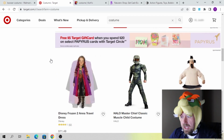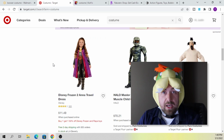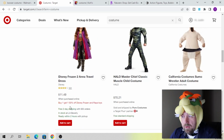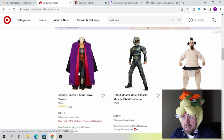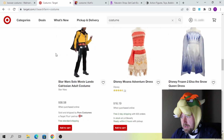So here's Target.com. They've got a bunch of different ones here as well. I use both websites when I'm buying costumes to resell online. Sometimes Target will have good discounts. Like right here, they've got buy one, get one 50% off Disney, Frozen, and Raya toys. And apparently this costume would fall under that, so that might be a good deal. This is just giving you another example of where you can find more costumes.